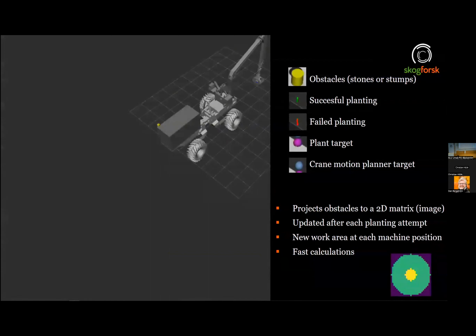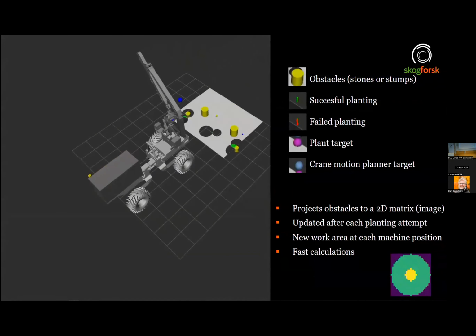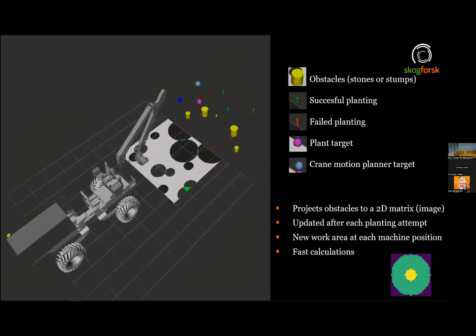And let's see if I can start this now. Yeah, and here you see the planting spot selector that uses the obstacle detection to see where not to plant and then tries to plant with different success. And here you see the digital twin doing it, but we will see it in real time tomorrow, but not with the actual head, but the motion planning and everything. I will talk more about that then and L2 as well.